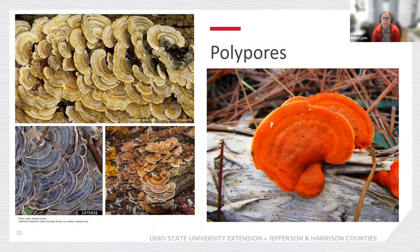Polypores. So I'm going to ask you, how many species of fungi do you see in this slide? Go ahead and put your answers in the chat. Thousands? Yeah, technically, you're not wrong there. I should say, how many types of mushrooms do you see?